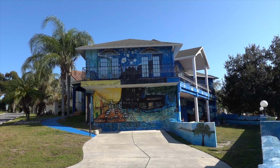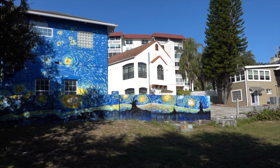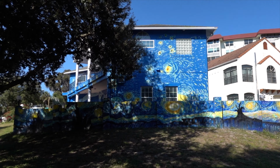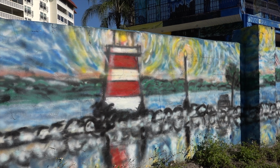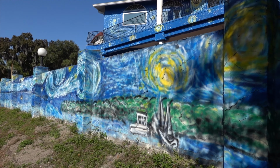The homeowners said it was done to help their son, who has autism. The town initially attempted to force the couple to repaint the house a solid color, but the challenge was eventually dropped, and now the house is one of those must-see things in Mount Dora.